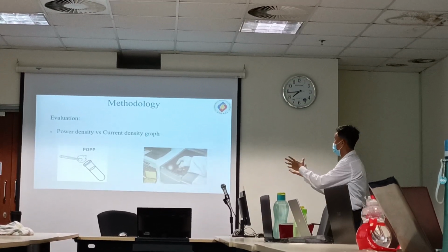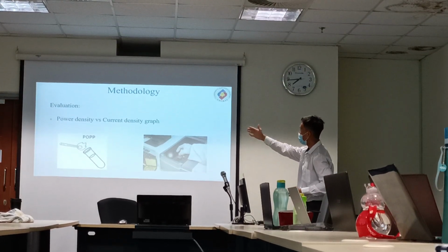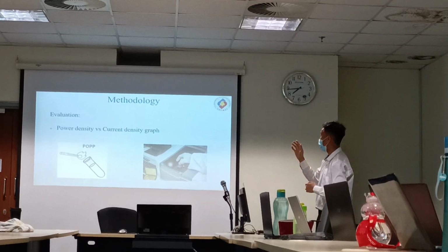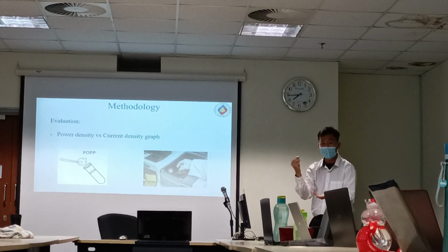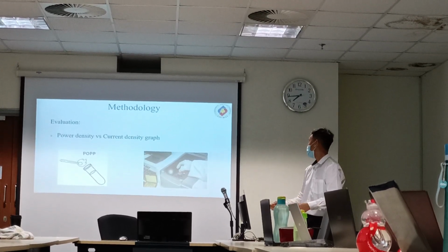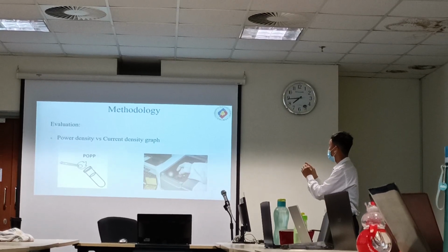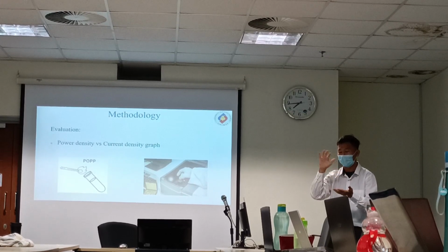Okay, so how do I know whether the power generation is good or bad? I will plot the graph of power density against current density so that I can see at which point the power is maximum. And then I will test the hydrogen gas presence using the splinter, and if there is hydrogen, it will pop with a sound, and then you know there is hydrogen inside. For the degradation efficiency, I will be using the UV-visible spectrophotometer, and then plot the calibration graph, and see how the degradation is going.